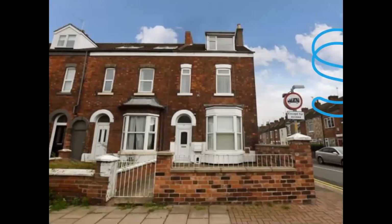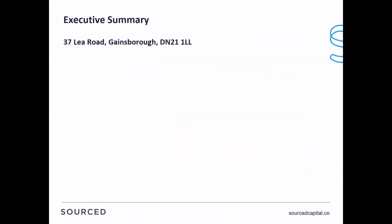So here we have it. Here we have the property. We're going to look at this in a little bit more detail. We're going to look at some floor plans as well. First of all, an overview, summary of the property.